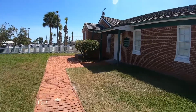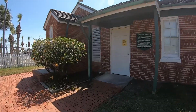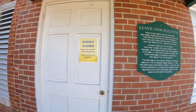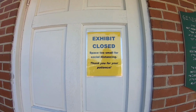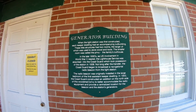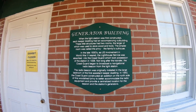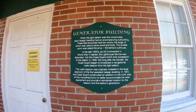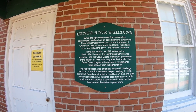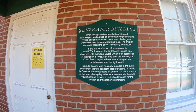And I do believe the next exhibit that we are going to check out is the generator room. But, well, I guess that's not happening. But if I'm reading this correctly, this was a storage shed and an outhouse. So this is literally the building where they did all their business. I think that's a little bit strange, but I'm okay with that.